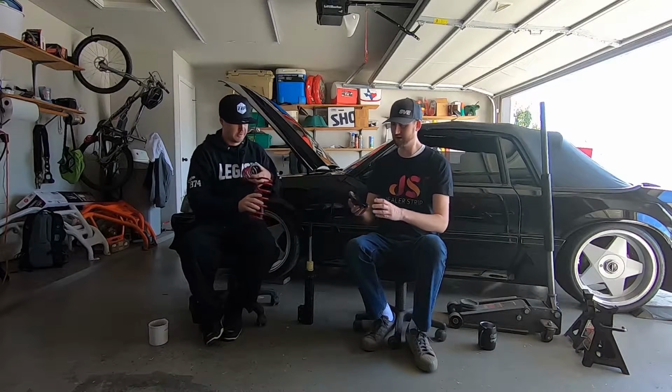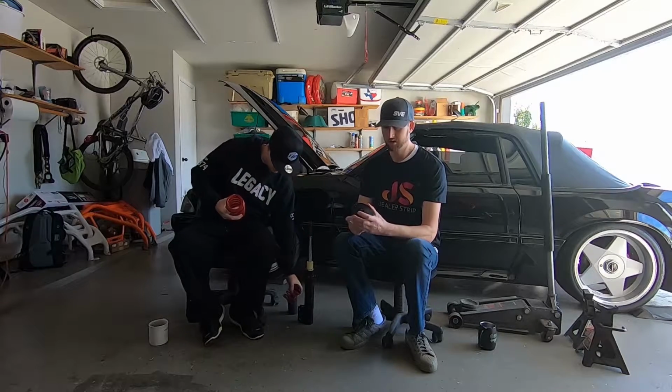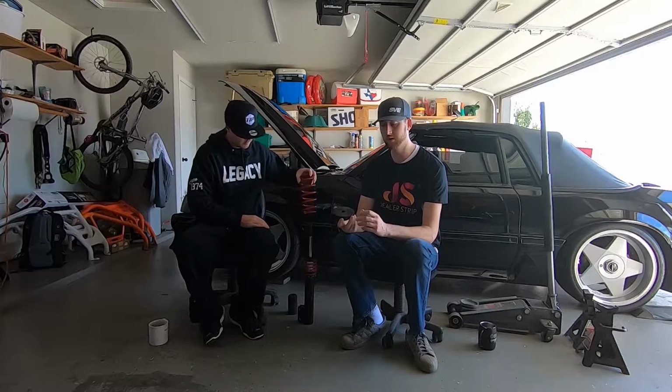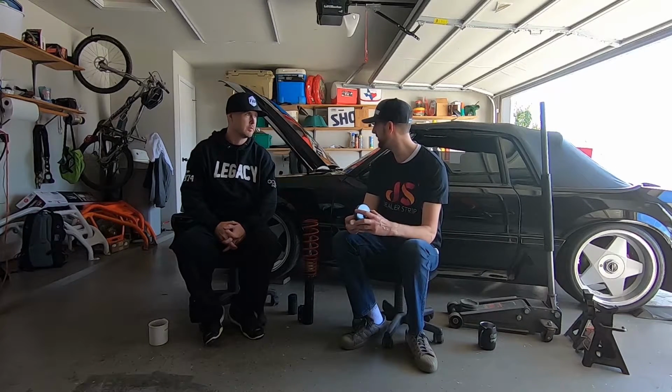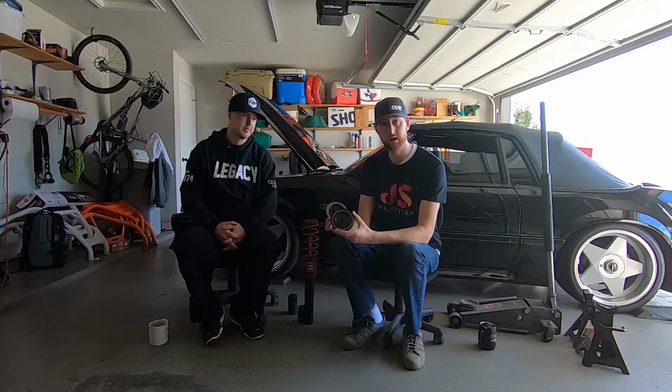Yes. So this is our upper mount, which is a little different than a normal one. Normally you'd have your studs on the top, which would go into your strut tower and mount in there. This is a little different than traditional. We'll be a little fortunate because we actually have some caster camber plates already, which are going to aid in installation. And when you take it apart, you'll see there is a thrust style needle bearing setup in there. It is greased with a nice synthetic grease.